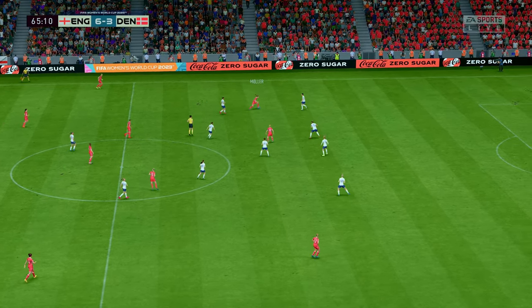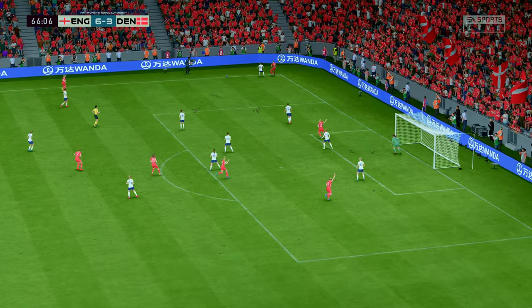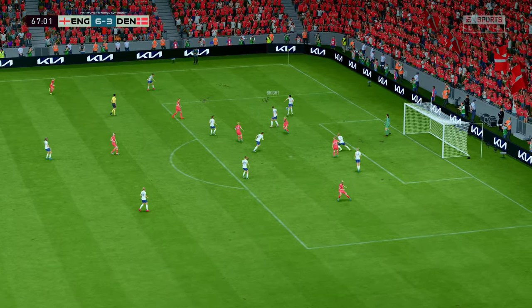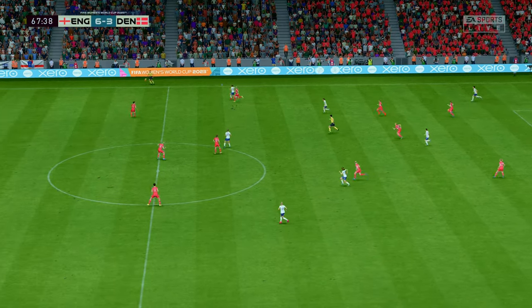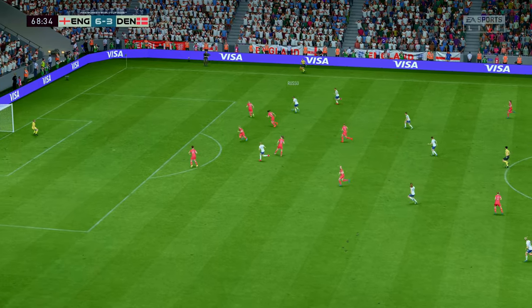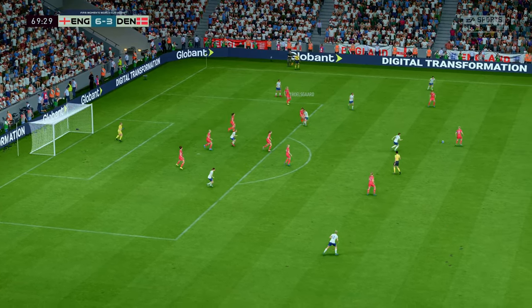Pernille Harder. Getting forward. Sofia Svava. The inside route looks promising. Crucial intervention just then amid impending danger. Georgia Stanway. And there to intervene. Well, doesn't have to do it on her own.